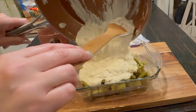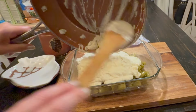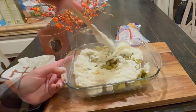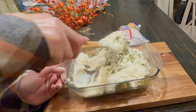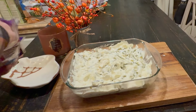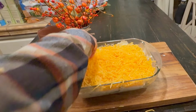This recipe calls for canned green beans, and you can use whatever kind of canned green beans you like. And I just get them drained and I put them in a casserole dish. And then I'm going to add the sour cream mixture, toss it all together, and top with cheese, and that's it. You can make this ahead and put it in the refrigerator and then put it in the oven when you are ready to heat it up, or you could just put it in the oven straight away. It's really up to you.